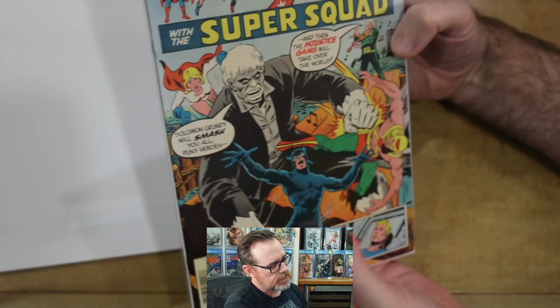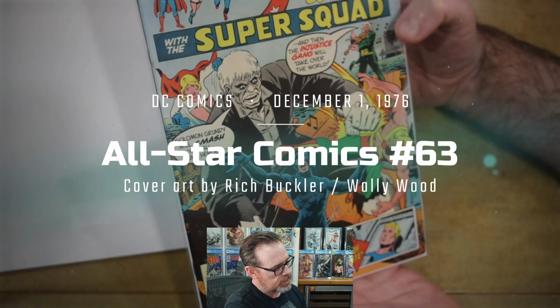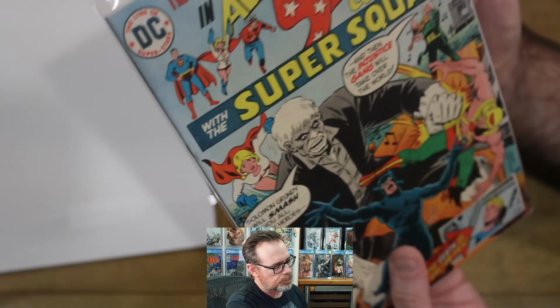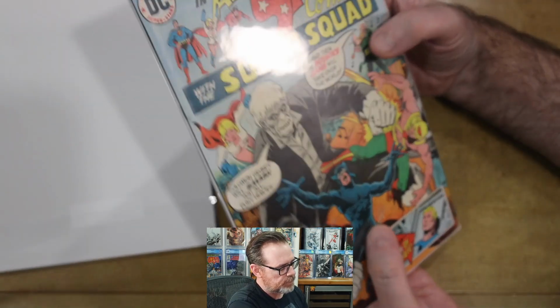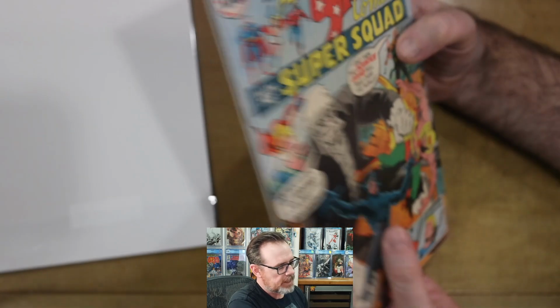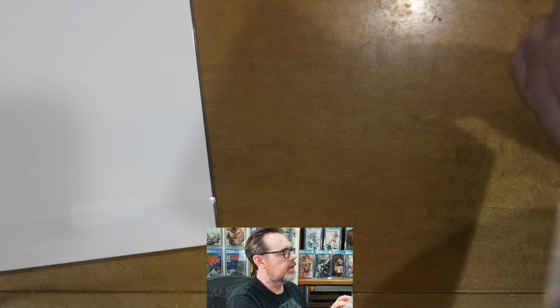Okay, we've got another DC book. This is All-Star Comics number 63. This was also listed as a VF. I ended up bidding on it. I think just for the particular age, I ended up throwing up a medium bid, and I ended up winning. And I think what happened is people like me were looking at the scans and just saying, nope, this isn't a VF, so I'm going to pass on it.